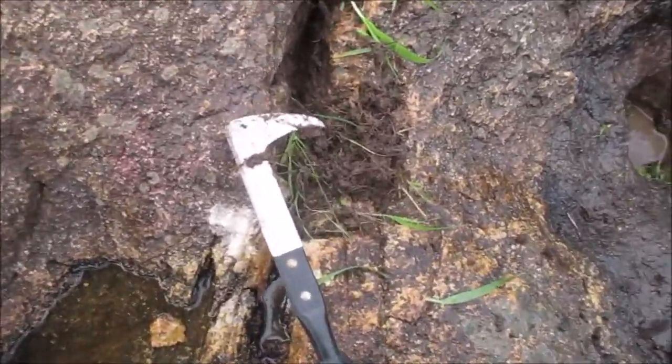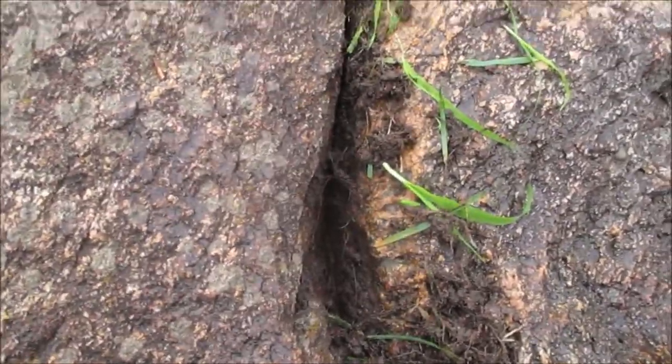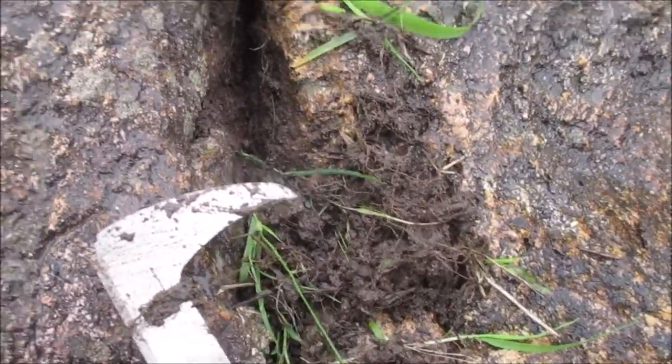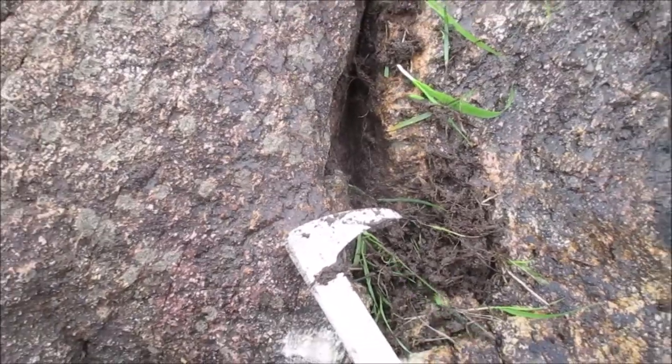Okay, I've got my crevicing tool, there it is, and I'm scraping out this crevice here, getting all that material there, get as much as I can out of there, and I'll add it to the rest of the material in the bucket.